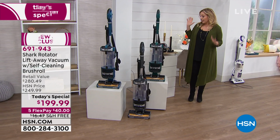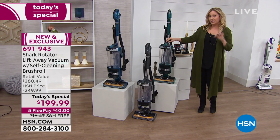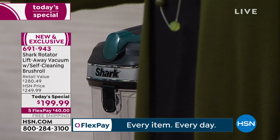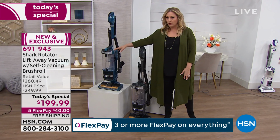We have the Shark available in the emerald green, which is the most limited color. We do have enough for our presentation, I believe. We also have the gray, and then we also have it in this teal color, which is really cool. We're calling it blue when you order.